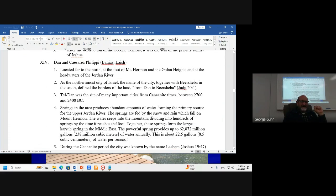Okay, Dan and Caesarea Philippi. For this, we're going all the way up to the northern border, just on the border with Lebanon. And you find the expression in the Old Testament a couple of times, from Dan to Beersheba. So Dan was the furthest north inhabited Israel, and Beersheba was the furthest south that was habitable. South of Beersheba was desert, and people didn't really live there. But from Dan to Beersheba was basically the nation, the country of Israel. That's where everybody lived.